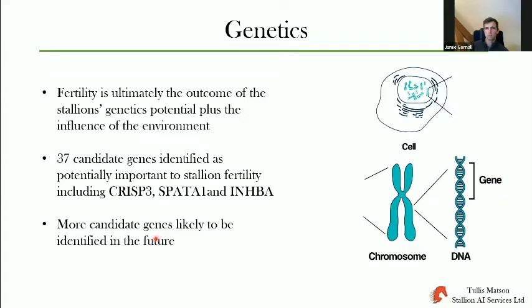It can come down to genetics. There are certain genes out there that can have an influence on the stallion's fertility. We're going to talk about genetics later on another webinar, but there are apparently 37 candidate genes that identify the importance of stallion fertility. So soon we should be able to look at the genetics of a certain stallion and pick out those genes to see if that stallion is more likely to be a subfertile stallion or not. This is a really interesting side of things, looking at genetics and genes, and I think we've got a lot more to understand from it.